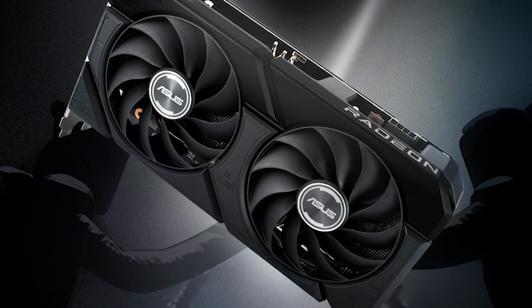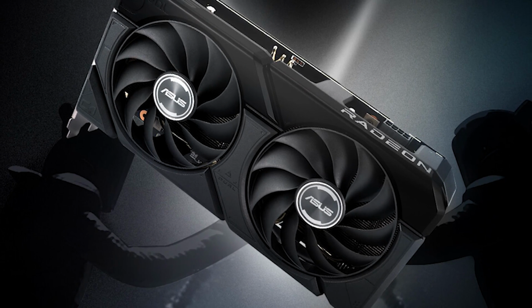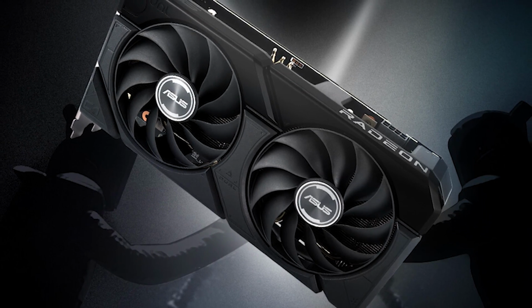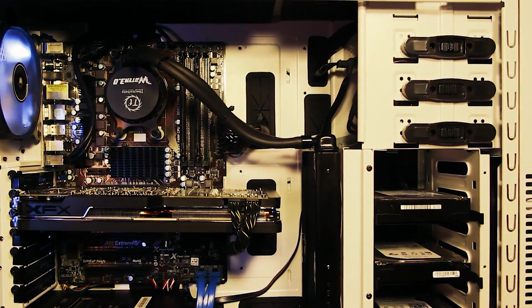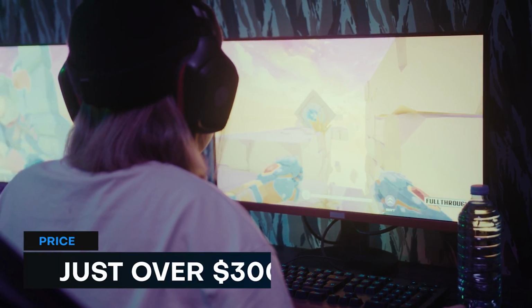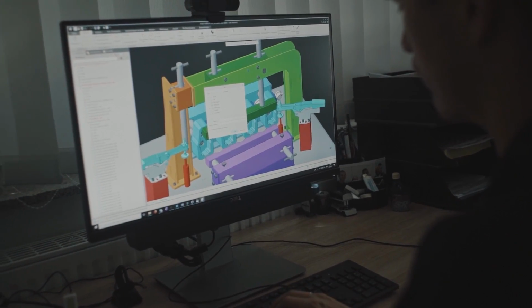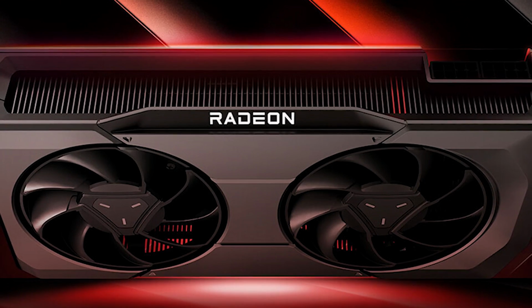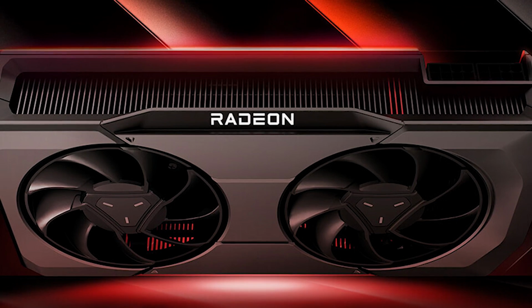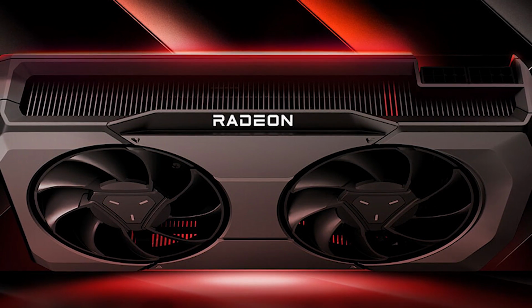All in all, the Asus Dual OC Radeon RX 7600 XT is a great card that's good at more than just gaming. Graphics cards are usually either good for gaming or too expensive for many to consider. At just over $300, it's great at everything from 3D modeling, animation, AI, video editing, and much more. Thanks to the massive 16GB VRAM buffer, there's also the peace of mind that this GPU is going to last a long time into the future.